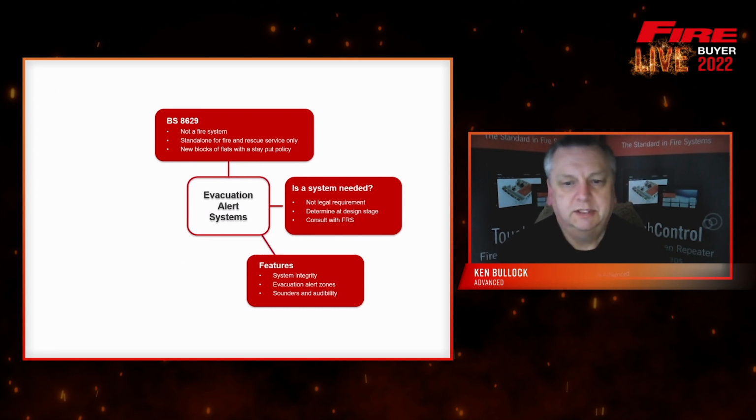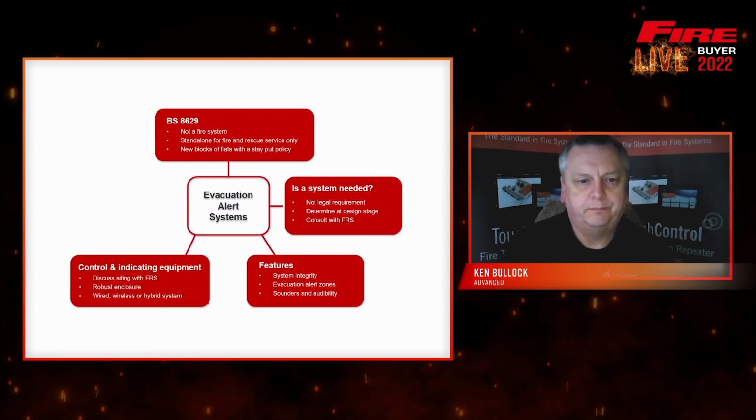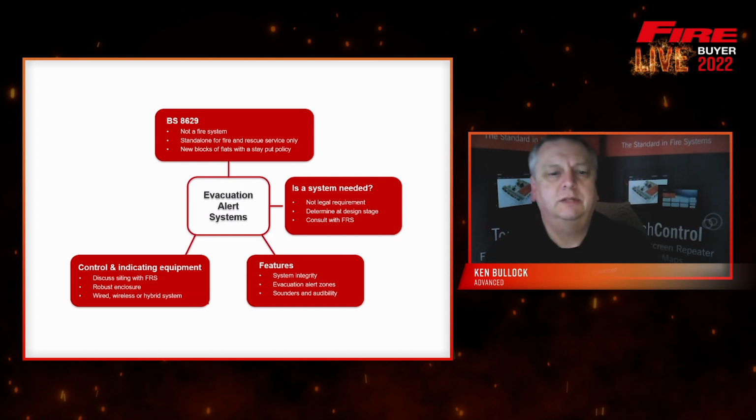Features, we need to make sure its integrity is sound, we have the correct number of evacuation alert zones, and we have the right audibility level within each of the apartments. Control and indicating equipment, discuss siting with the fire and rescue service. It's very important that these are sited in the right place as well. You don't want to use one of these blocking that main artery or staircase that is the main escape. You need to have a robust enclosure meeting that STS 205 LPS 1175 requirement. And we can use wired, wireless or hybrid solutions to meet this application.